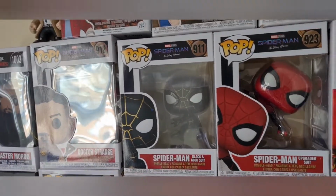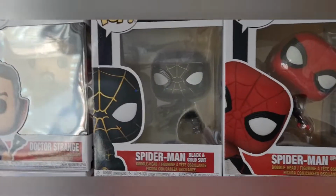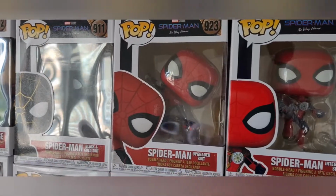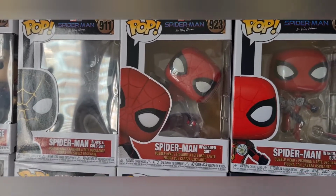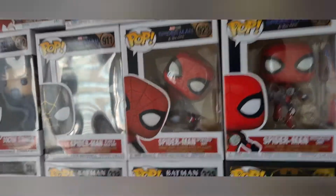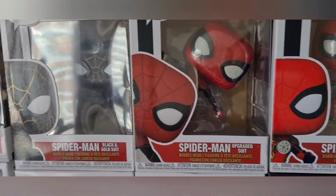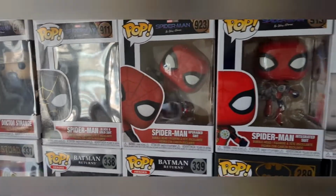But I really like this suit. I really like the explanation for why it was black and gold and not a typical, oh, it's a new suit type of thing. It was just that suit inside out. And talking about that suit, this is the upgraded suit that we had at the end of Far From Home. It's the one that he primarily wears in No Way Home until he gets the suit that I'm going to show you next. But we don't get a very good look at that suit in this version of the pop. But anyway, the upgraded suit, that's the one with the black tones to it, with the white emblem on the back. I love that suit, and it's one of my favourites in the MCU for a superhero suit.